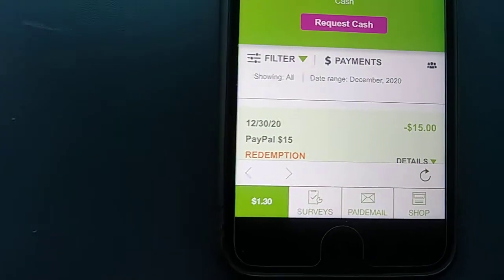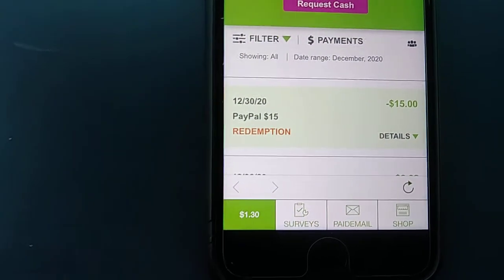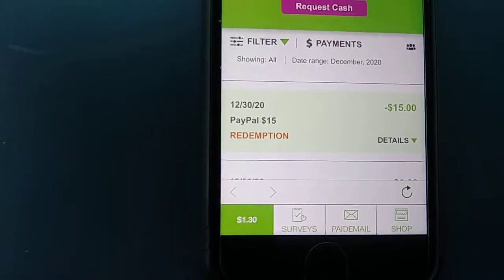All right, so like I said, you see here, $15 is on the way. It usually takes about 2-3 days for it to get to you. So I can expect it in my PayPal account soon.